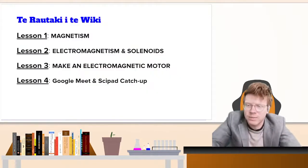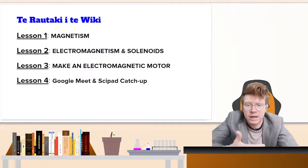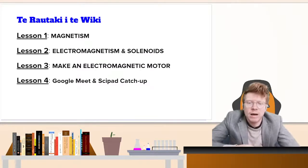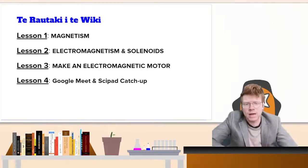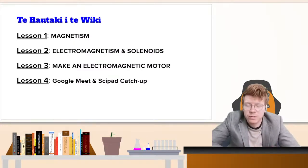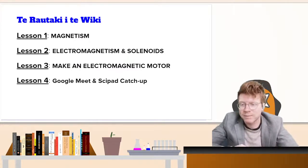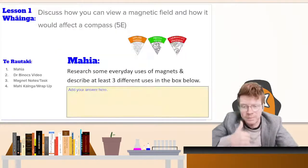All right. So our plan for this week is looking at magnetism. Now, magnetism is really interesting, so we're going to have a whole lesson dedicated to that. We're then going to have a lesson looking at methods of using electromagnetism, which is magnets induced by electric currents, and one application of this, which I think is called a solenoid, which we'll talk about later. And then we're going to talk about electromagnetic motors and give you an opportunity to build one of these at home, should you have the tools. Our final lesson we'll be doing during our Google Meet, so I'll save you the trouble of going through that one.